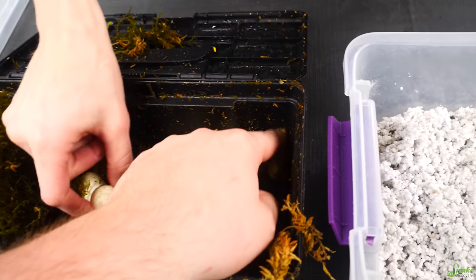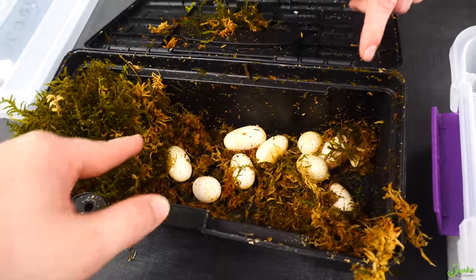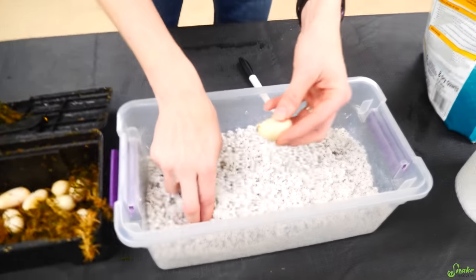Let's see, we got a slug there. Yep, one slug. And then 1, 2, 3, 4, 5, 6, 7, 8, 9. Nine eggs? Yep, nine. Wow! For the size of the eggs, that is impressive coming from Mitosis. That little girl, too. Wow!